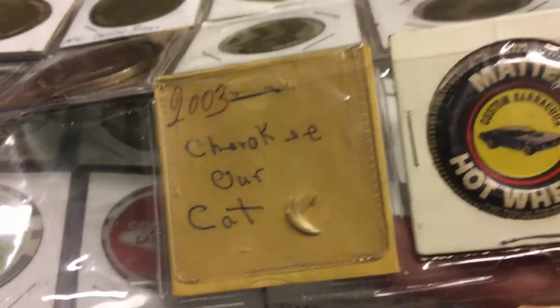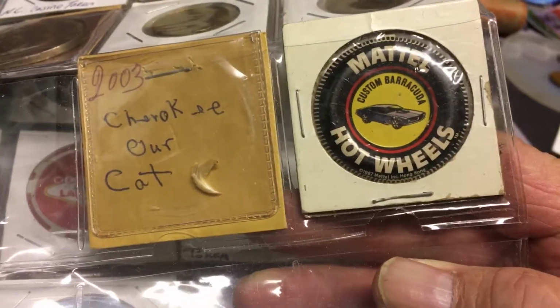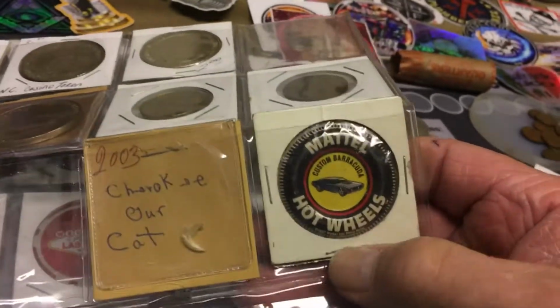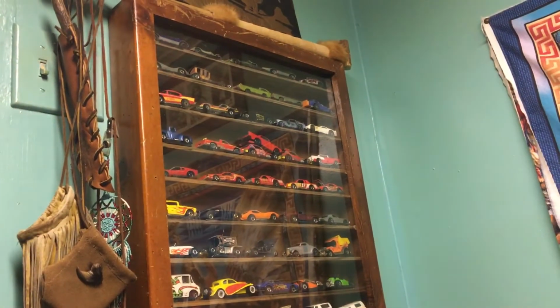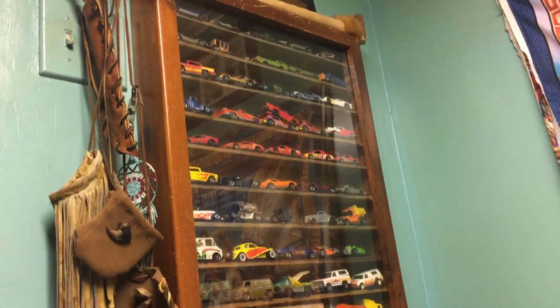That is a cat claw for my cat. My cat passed away. We had that cat for over 20 years. And this is a little thing that used to come in Hot Wheel cars. I collected Hot Wheels for years. Many years, I had hundreds of them. And I sold them. This is all I have left.